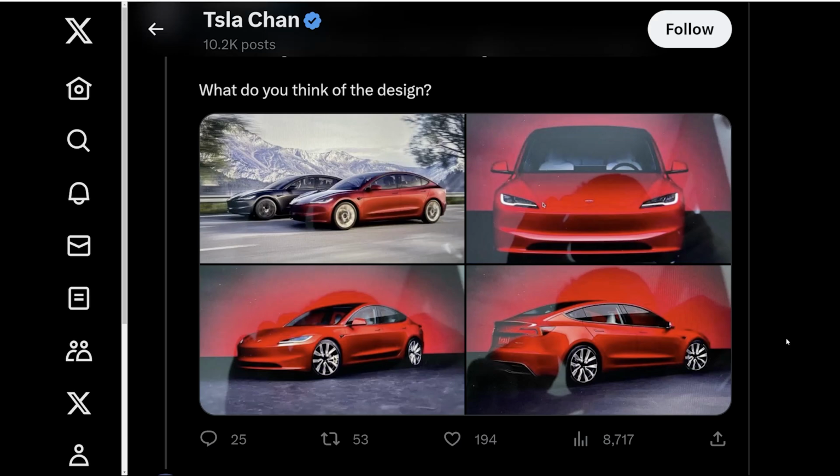The type of catalyst that this could be, it's like, okay, yeah, I mean, every car manufacturer refreshes their cars. It's not like just because there's a new Bronco doesn't mean GM stock is going to go up 10%. What we want to focus on is that, okay, we have a refreshed model, but what's going to make this different? We already know that the Model 3s in the inventory now are really heavily discounted.